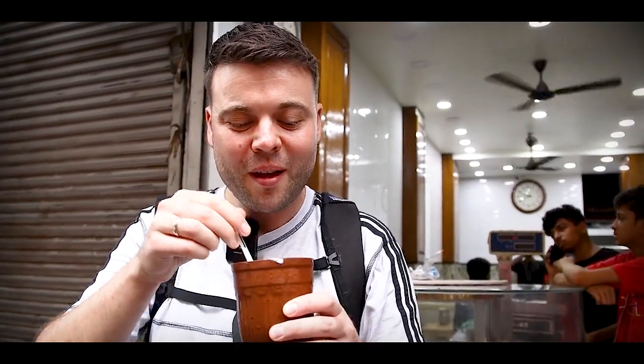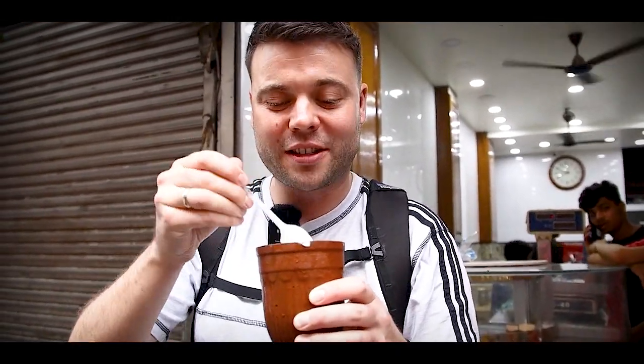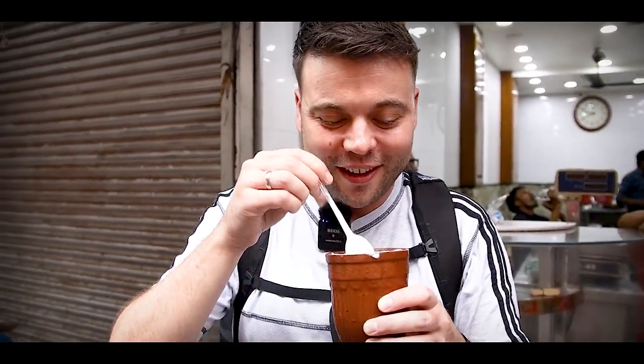It's so thick that you almost have to chew it. It's so creamy. This is definitely one of the best lassis I think I've ever had just because it's so pure. In some ways, I don't really know how to describe it otherwise, but it is absolutely delicious. This is only something you would find in India. The quality is unlike any other.